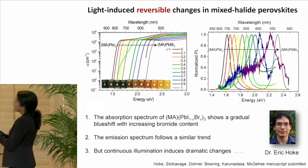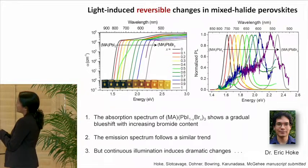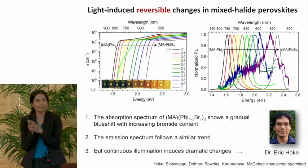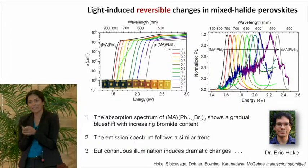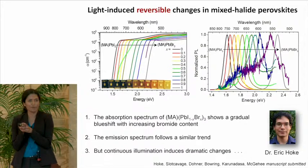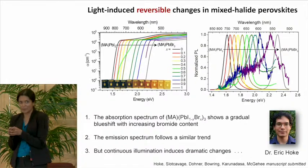And if we look at the photoluminescence spectrum of these materials, again, as we expect, we see that the energy of the emission goes to higher energies as we have more bromide in the material. This is exactly as we would expect, and we get this beautiful series. But Eric found that if he kept shining the light on these materials just at one sun illumination for just about a minute, this material changes dramatically.